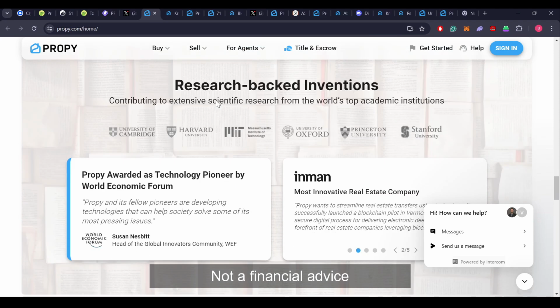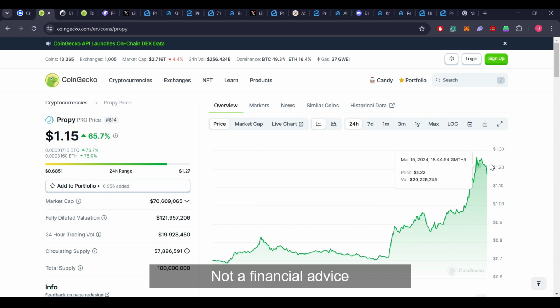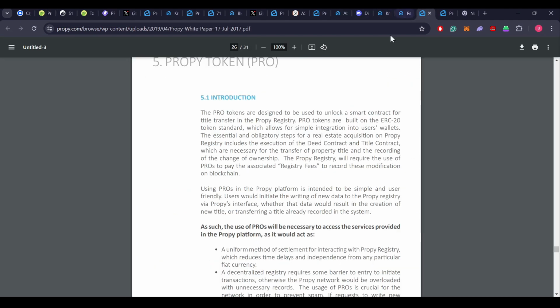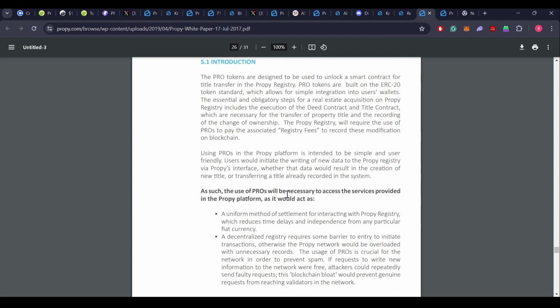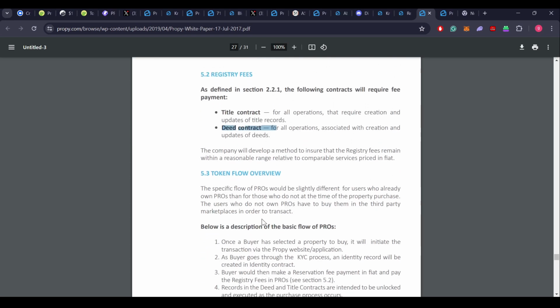So basically their token is called Pro. If we look here, it has been pumping really hard for some reason, and I will explain why that is. Another thing is that it has a market cap of around 70 million and a max supply of around 100 million. So if we do look at their white paper, as you can see here, it is used for registry fees such as title contract, deed contract, and other things.